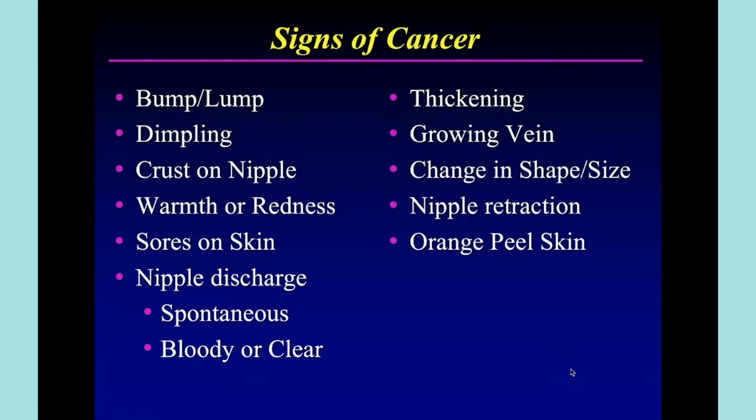So what are the signs of breast cancer? Well, it can show up in many ways. As a lump. Sometimes it's a thickening, not really a lump per se, but an area that feels firmer than the tissue around it. Sometimes it's dimpling on the skin or a crust on the nipple, warmth or redness, sores on the skin, or discharge from the nipple.